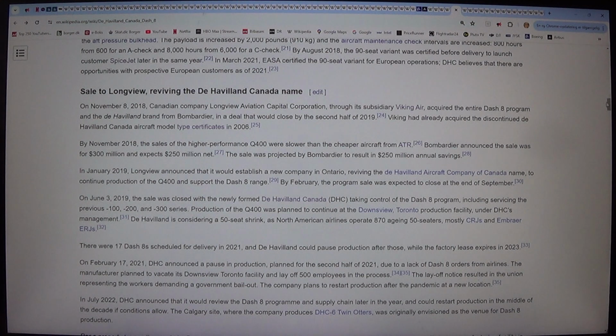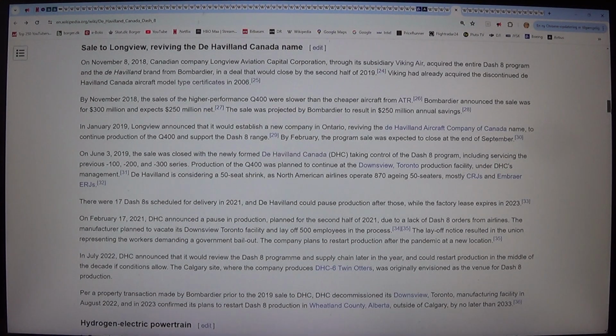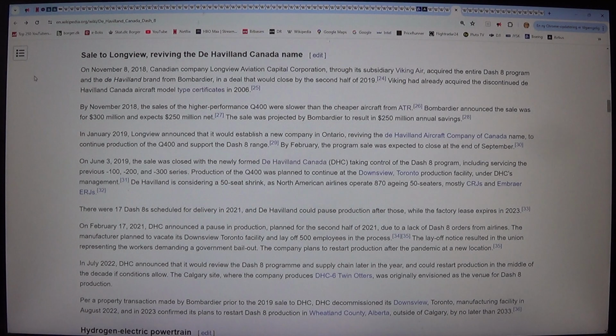Sale to Longview, reviving the de Havilland Canada name. On the 8th of November, 2018, Canadian company Longview Aviation Capital Corporation, through its subsidiary Viking Air, acquired the entire Dash 8 program and the de Havilland brand from Bombardier, in a deal that would close by the second half of 2019. Viking had already acquired the discontinued de Havilland Canada aircraft model type certificates in 2006.